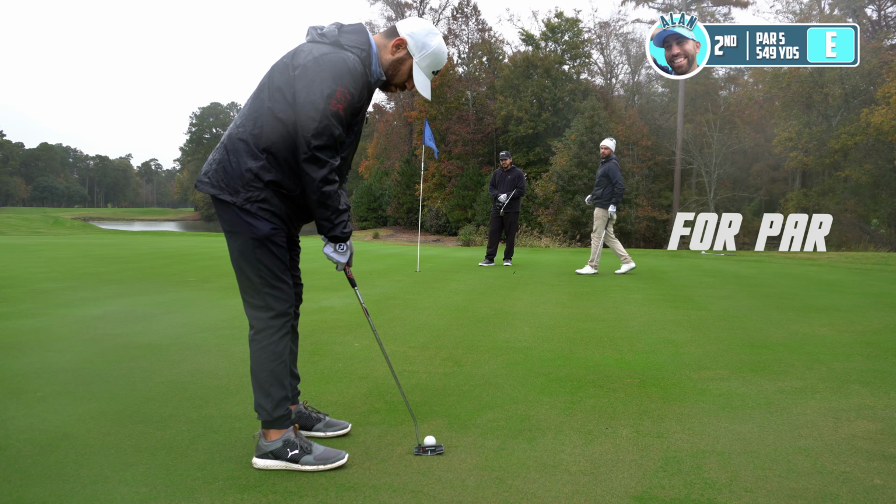Something about tough conditions, whether it's cold or rain in particular, wind not so much. I feel like I just focus up a little bit more and I always play a lot better. So far, so good. Let's keep it up.